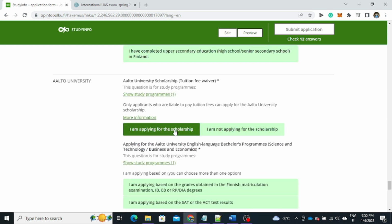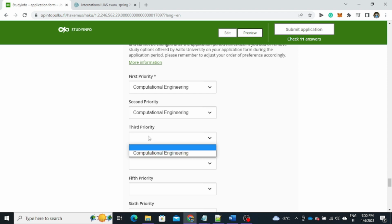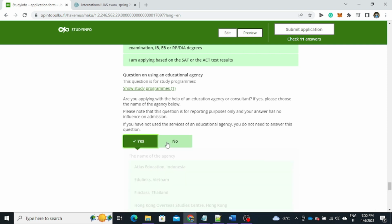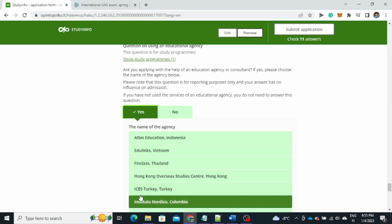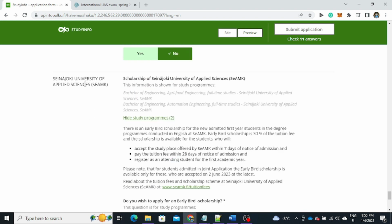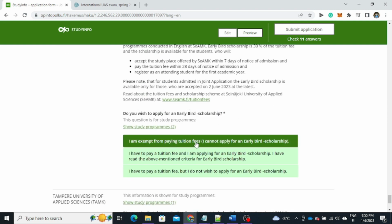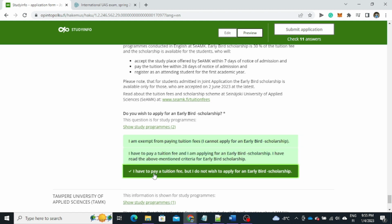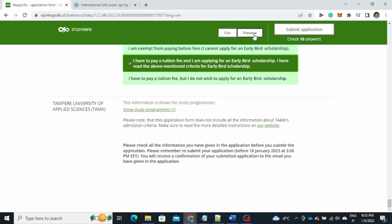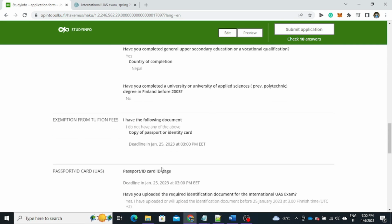Choose a scholarship if you are not eligible for free education. Upload needed documents. Go to preview and check all your information, and if you are sure all information is correct, submit the application.